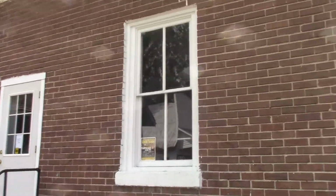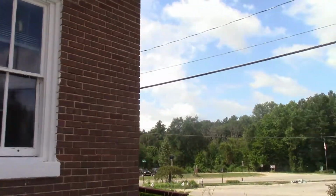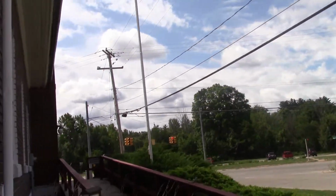Look at that. It's an old brick school, and they turned it into the museum. Look at that.